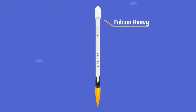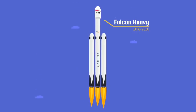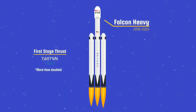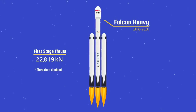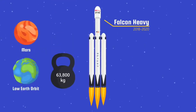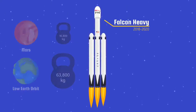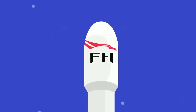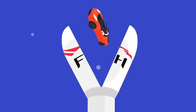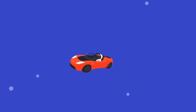Next was the Falcon Heavy in 2018. The height of the rocket stayed the same, but 2 additional first-stage side boosters were added. This almost doubled the total thrust for the first stage. The Falcon Heavy can carry up to 63,800 kilograms to low Earth orbit or 16,800 kilograms to Mars. The first Falcon Heavy carried a Tesla Roadster that is still floating in space, and the second launch returned all 3 boosters successfully to Earth.